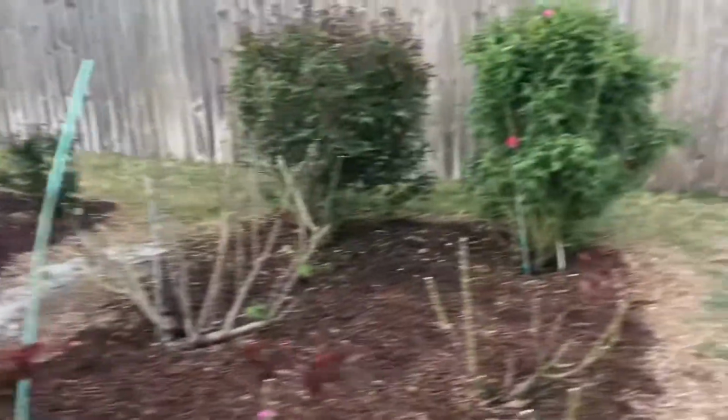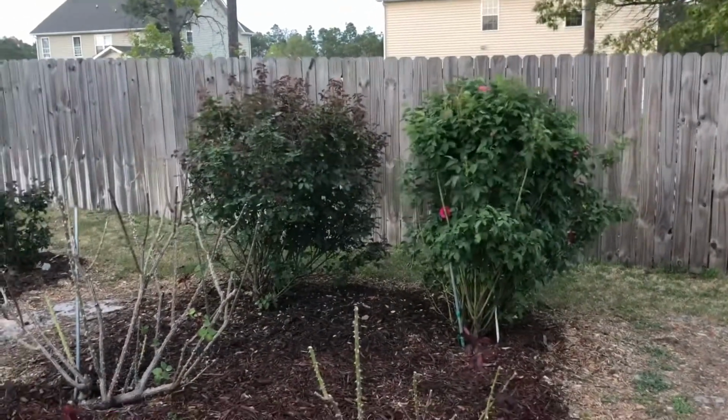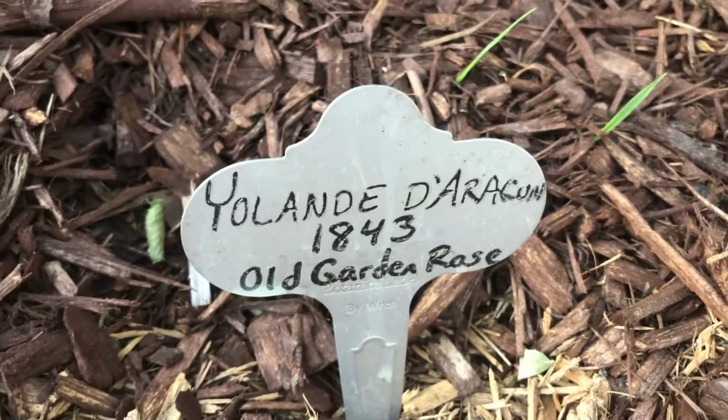Ones that were not pruned as an experiment, Alina, and on the right, Yolande de Aragon, very, very tall. And this is the rose I want to show you. This is an old garden rose. I'm not overly excited about the blooms on this a lot of times. My son likes it, so I kept it.